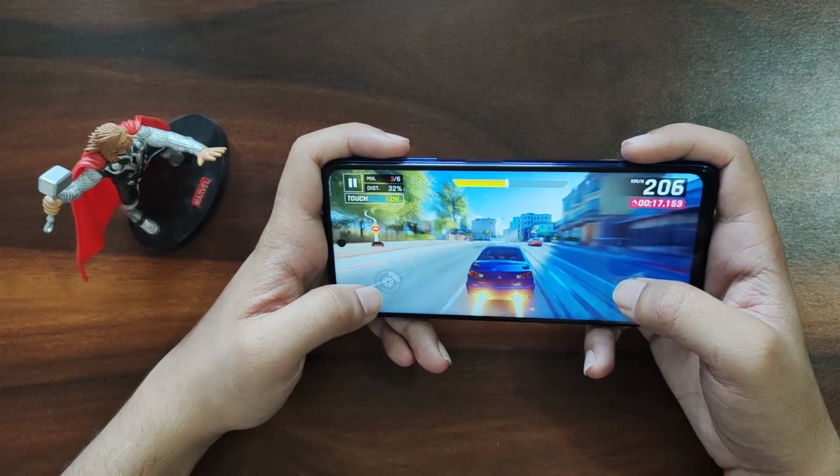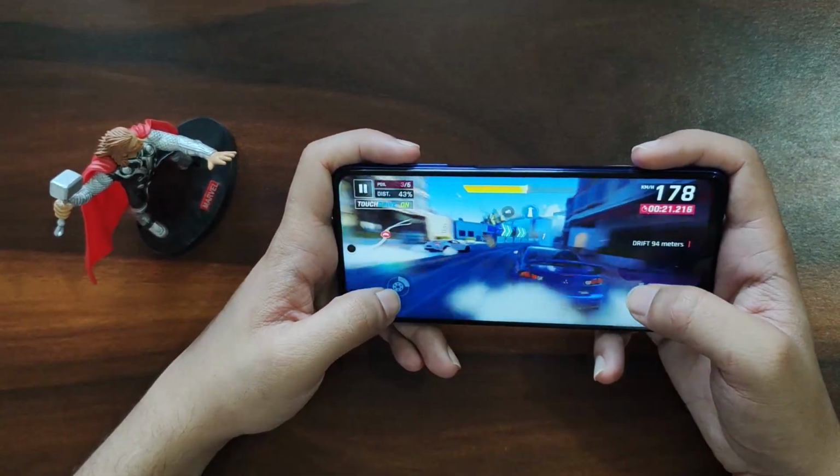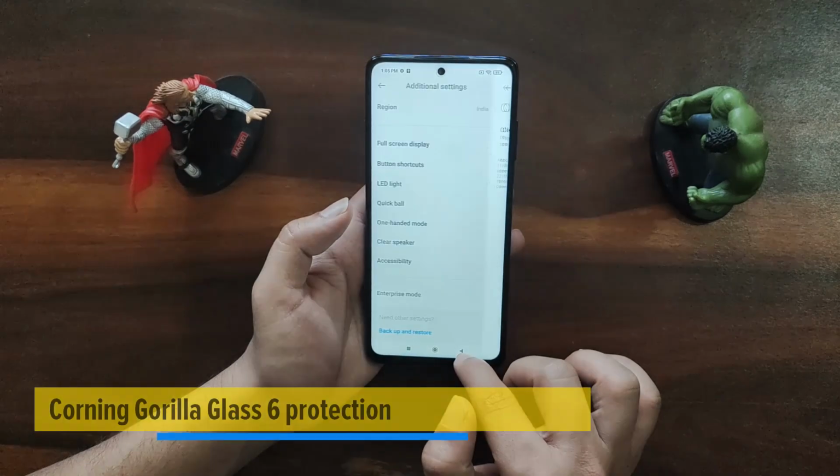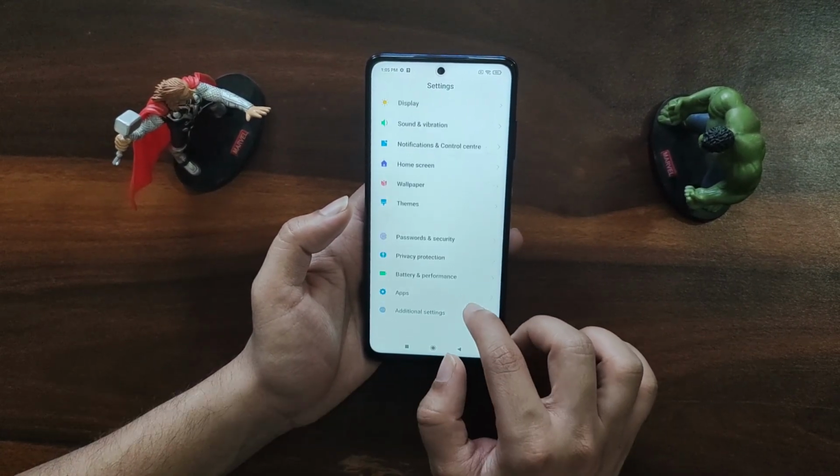The only limitation here is that you don't get adaptive refresh rate mode like the Mi 10i or some other smartphones. The only major upgrade that you get on Poco X3 Pro's display is the Corning Gorilla Glass 6 protection, which is an improvement on its predecessor.